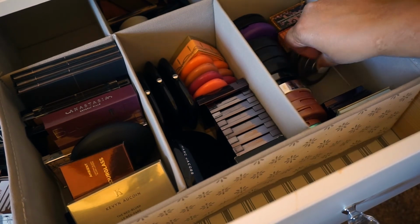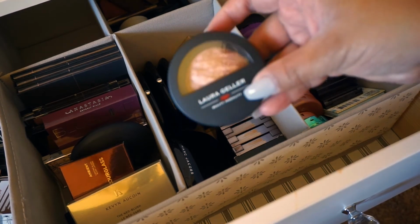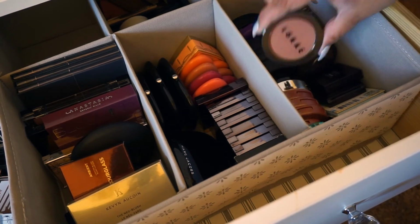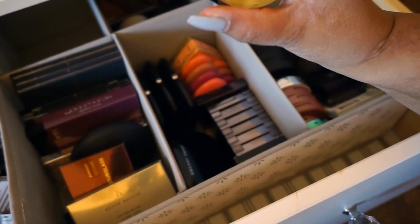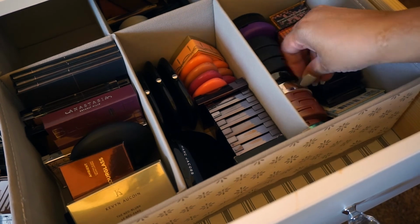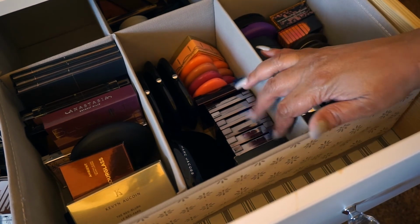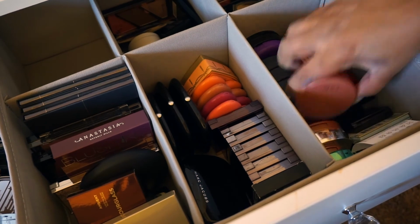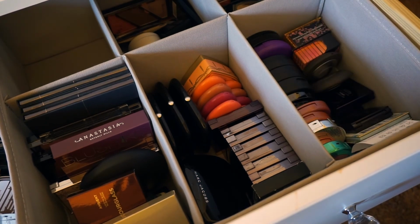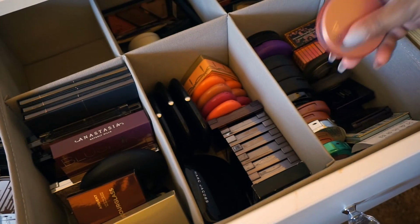I have Tarte, The Balm, Laura Mercier, Fiona Styles, Laura Geller, Lorac, which is just, and this is in Somatic. Okay. I'm rushing, I'm having issues reading, guys, sorry. Yes, Estee Lauder. So, yeah. Have all that. I'll show you a Tarte real quick too. I don't think I showed you that. Tarte is a really good blush too. And this is an exposed.